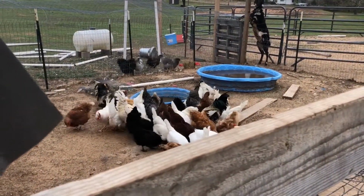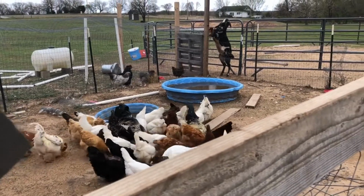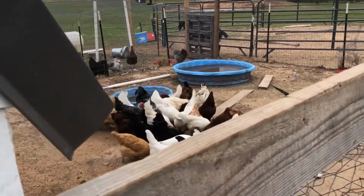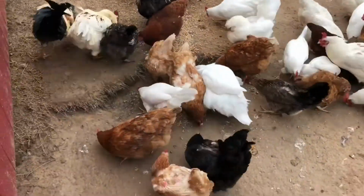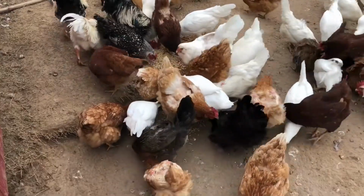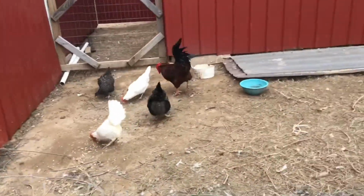Gonna get their waters cleaned up. I just did that yesterday. They're drinking it fast. I'm gonna get some more of those big pools because they drink it so fast. Got them some food. Go check on the broody hens now.